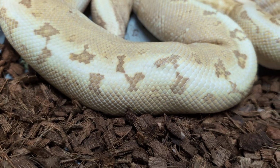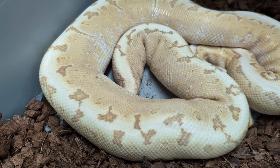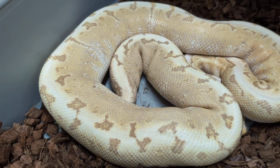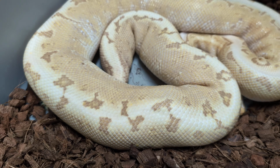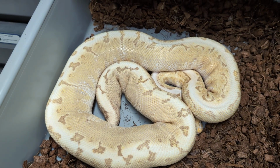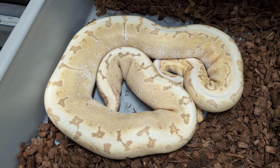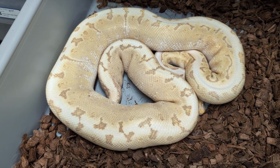The white on the back isn't that white in person. Looking at it, it's a very faint yellow. It looks very white on the camera, but it's not. But I think I remember her coming out and looking almost completely white like this, like the other babies I just showed you when they first came out. So I don't expect them to be that light.